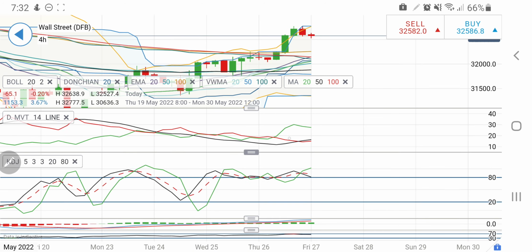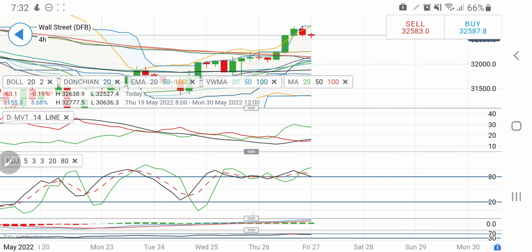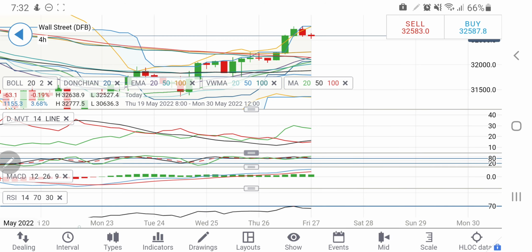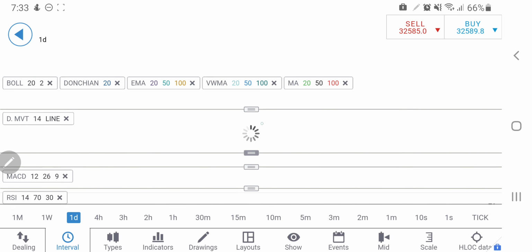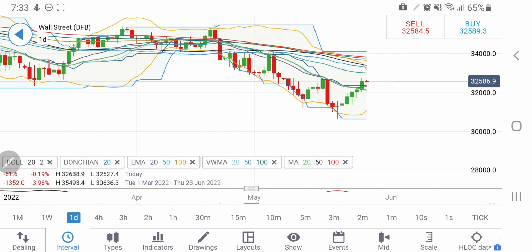Directional movement is bullish. The stochastic is overbought and it is looking downwards. MACD is trying to trade flat, with a bullish bias. The RSI is near the top there, and if you look at the daily chart, it has achieved the channel highs. Rather, this time it is trading above the channel highs. So it has broken out of this channel and it is trading with a bullish bias.